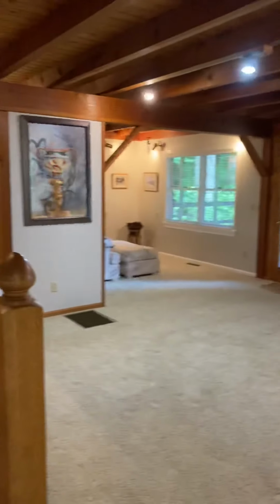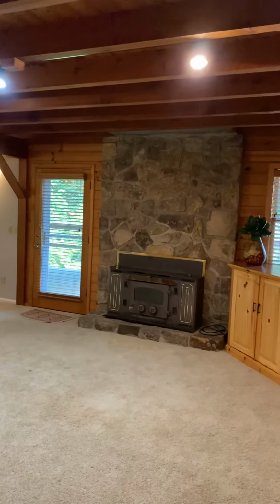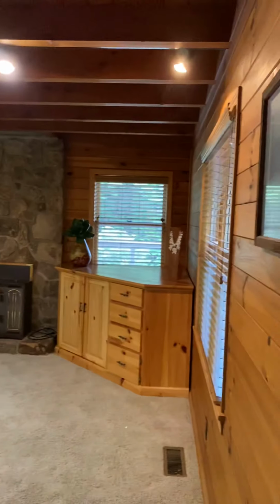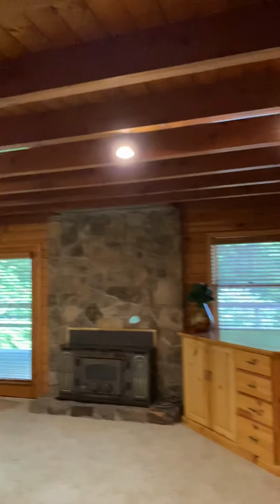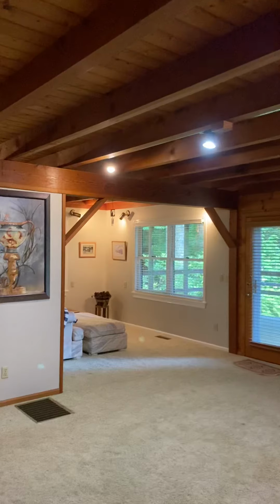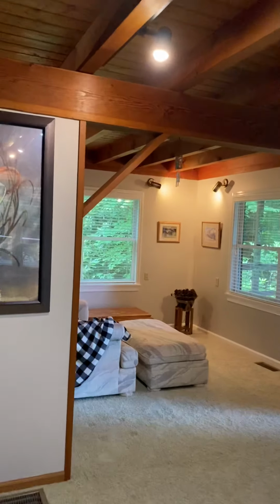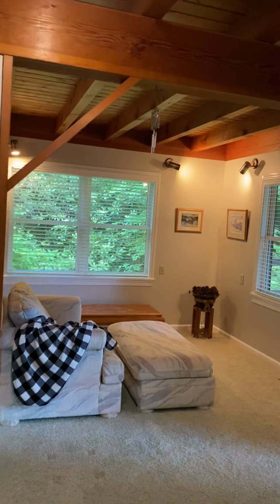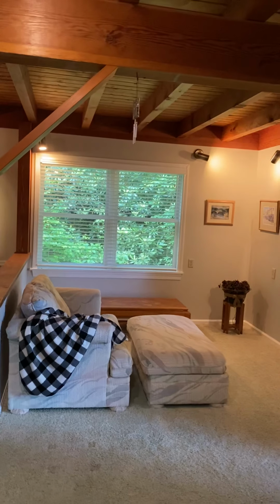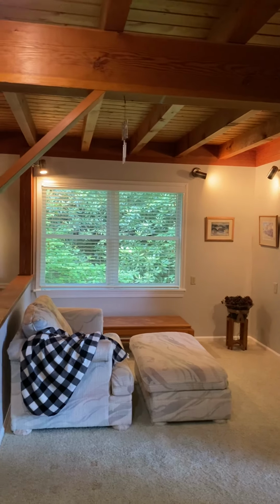Welcome inside to our beautiful living room with the stone fireplace. There's wood clad walls as well as wood clad ceiling with beams. This area right here off the living room is a beautiful little sitting room. Could actually make it a little reading nook or turn it into a dining room if you'd like.